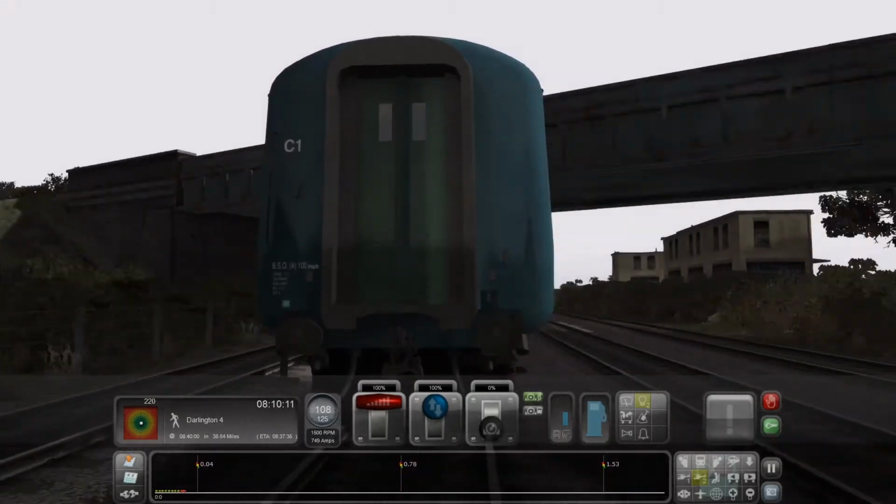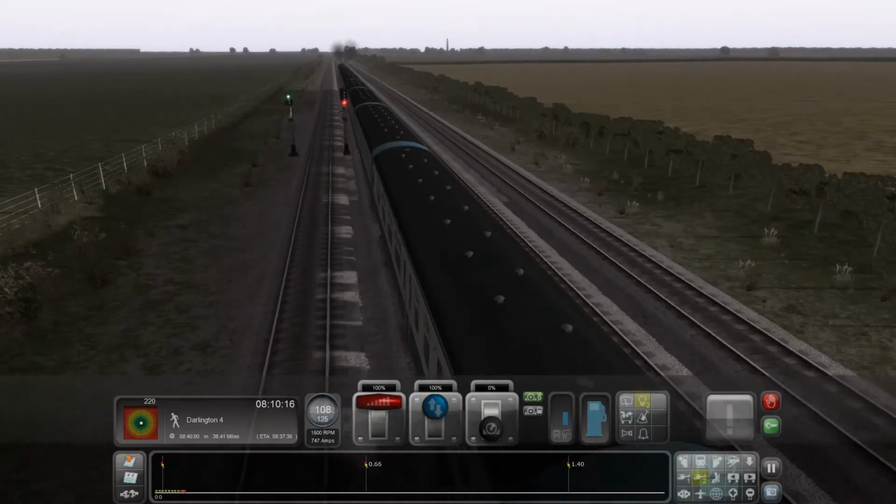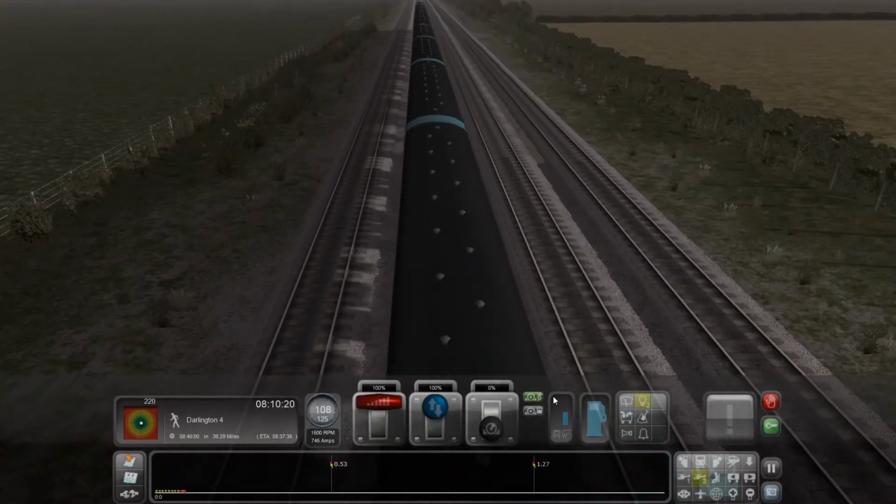So it looks like we have no tail light on. And that signal was green as we passed it, it's just that we're at the back of the train.